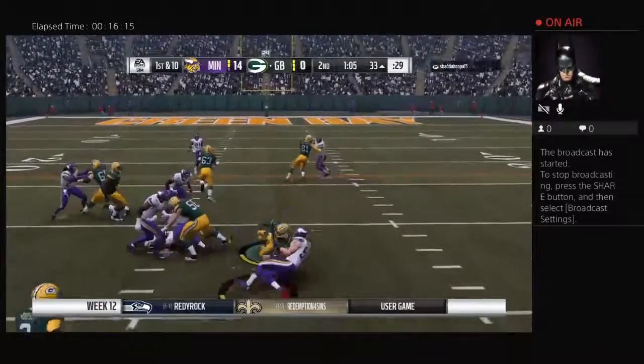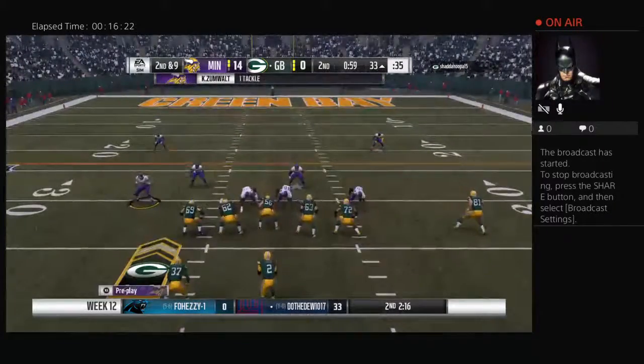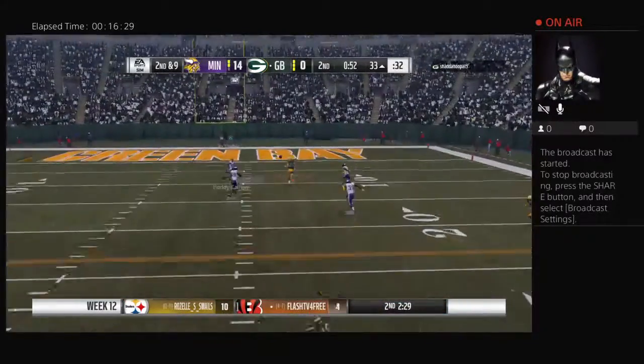They'll run it now out of the gun. And a short gain down to about the 33. Just a yard on the first down carry, so it's 2nd and 9. The clock rolls as the Packers look to hurry things up. Out of the gun, they'll look to throw.